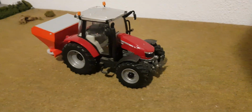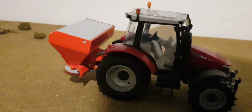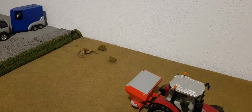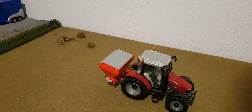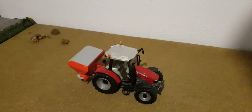Then here we have the farm's son in the Massey Ferguson 5612. He's got the Kuhn fertiliser spreader on the back. He's just spreading fert on this field and on this field. So the weather's starting to get a bit good, but not good enough quite yet. It's still a bit cold, and the odd day we have rain. So we're just sort of trying to fertilise our fields because they're a bit behind.